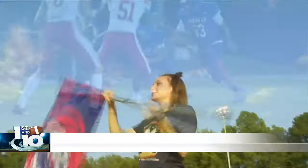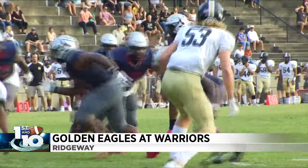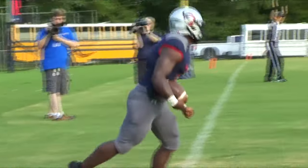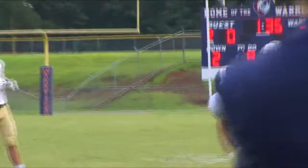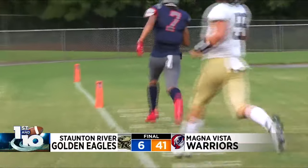How about Magna Vista hosting Stanton River? We had a snap and a quick handoff to Joseph Spriggs, a.k.a. JJ the Jet Plane. Quick 10-yard run to the end zone. Warriors up 7-0. 30 left in the first quarter. Simeon Moore unloads it to his left to Torian Younger. 50-yard run down the sideline after the reception. Magna Vista rolls to a 41-6 victory.